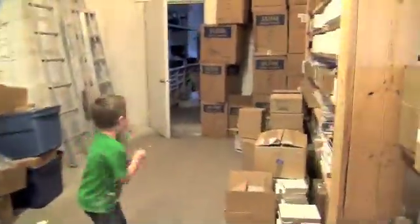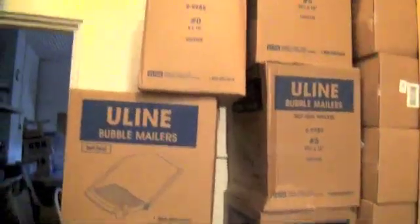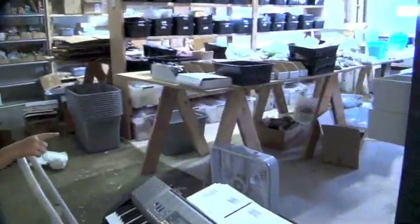So then we walk back into this next room, and we have more boxes and more product and more stuff. I cannot believe all this fit into our 1-car garage. I'm going to show you that in another video. It is teeny, and this all was in this garage. And this is the second bay.